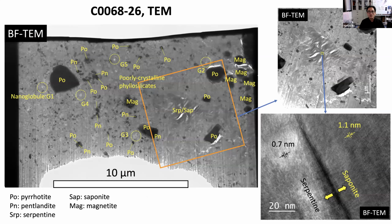And if you take a closer look at the TEM level, you can see pyrrhotite and pentlandite and serpentine like this. And the serpentine and ferrosilicate here show some intergrowth with the saponite and serpentine. So this characteristic is very popular in the Ryugu sample.